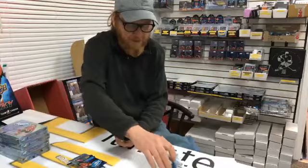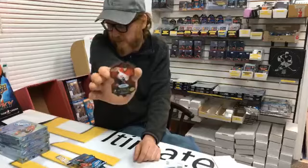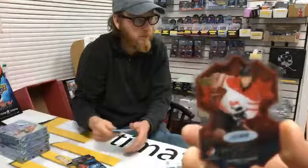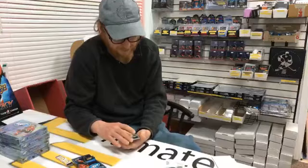Oh, we know what team he plays for. I'm always excited. World Junior die cut, 203 out of 699, Ottawa Senator Thomas Chabot. There you go. That is Trevor Thomas's first hit from Ottawa. Good job, Trevor Thomas. One of the World Junior cards. I always get nervous when I see them.